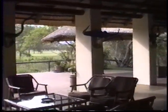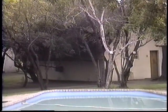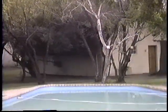This is our outdoor eating place. We eat breakfast, lunch, and dinner in here. Here's our pool. And again, there's my house. That's my cabin number 29. That's the whole thing. All right, I'm going to take you inside of it now. This is the house that Jeff lives in. I'm going to take you around the side here.